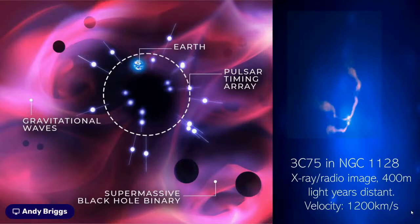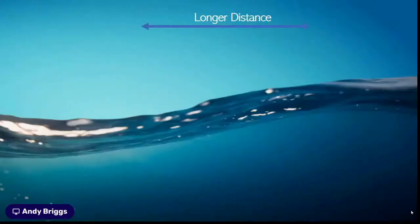And they are swept back, if you like, in this combined radio and X-ray image, because the black holes are plowing through the interstellar medium at about 1,200 kilometers a second, and this forces their jets to be swept back as if they were in a wind, if you like. So we know that we can see these black holes which one day will merge, and as they do get closer together, the gravitational waves from them get stronger and stronger. But the point is that they are very long wavelength, low frequency gravitational waves.